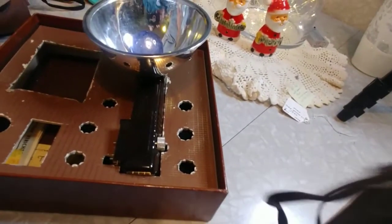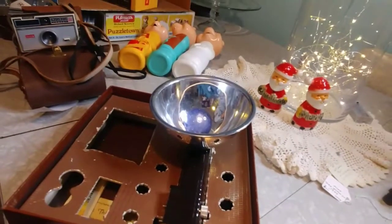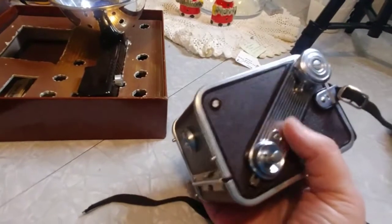Yeah, so I don't know. I don't even know if there's any film in any of these. It'd be interesting to find out, but I don't want to open it. I can't open it up. But we have a place called Dan's Camera in Allentown here where we're at.